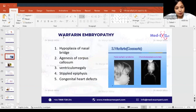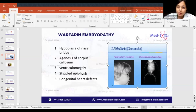So about warfarin embryopathy, I just want you all to remember this particular picture. Can you see the dip in the nose of the baby over here? This is point number one: hypoplasia of nasal bridge. Then there are two points related to the brain: agenesis of corpus callosum and ventriculomegaly. This typical picture also represents chondrodysplasia punctata, that is stippled epiphysis, where the epiphysis appears dotted. This is one of the manifestations of warfarin embryopathy. Along with that, we have congenital heart defects. Any combination of these factors may come in a single best answer. So take a note and try to memorize, keeping in mind this picture.